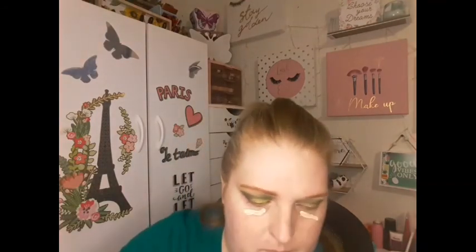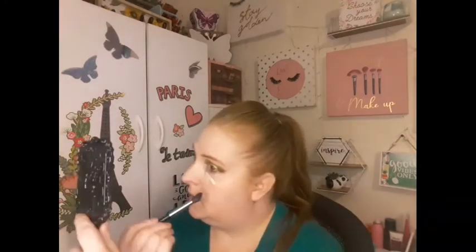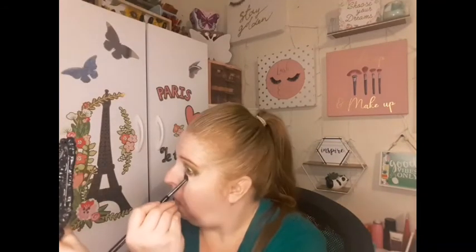So I'm gonna just put a little bit of concealer under my eye, and I'm gonna use this brush to blend it under my eye. Sometimes I go in with the foundation and then the concealer, but this concealer seems a little thick, so I wanted to go under the foundation with it. That's all.